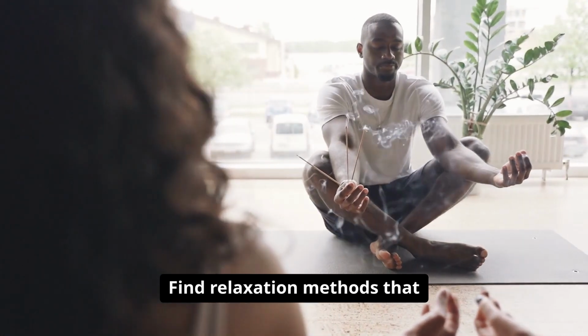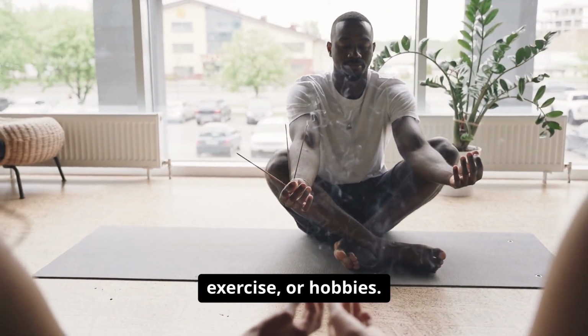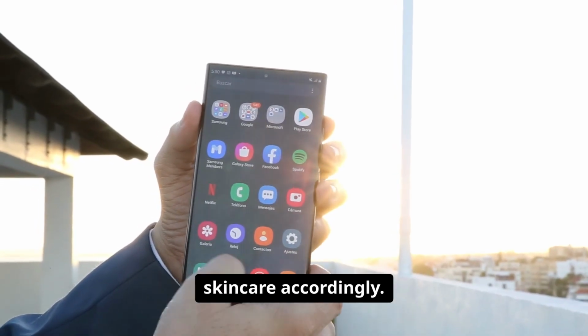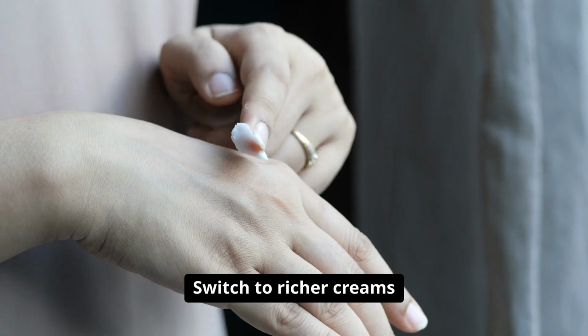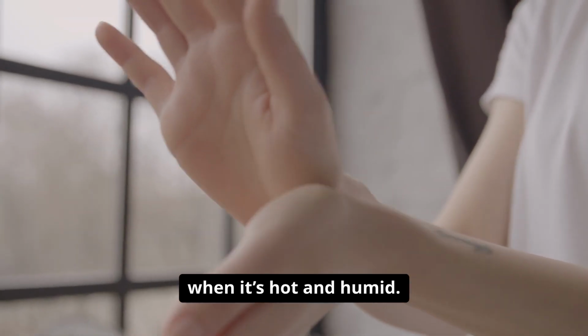Find relaxation methods that work for you, such as meditation, exercise, or hobbies. Keep an eye on the weather and adjust your skincare accordingly. Switch to richer creams during cold, dry months and lighter gels or lotions when it's hot and humid.